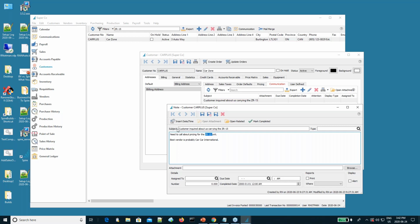From a technical standpoint, it's actually using something called a full text index, which really allows us to search on all kinds of different things in all kinds of different places. And that's quite an advancement over the kind of search capabilities that are in Business Vision, and it's quite quick as well.